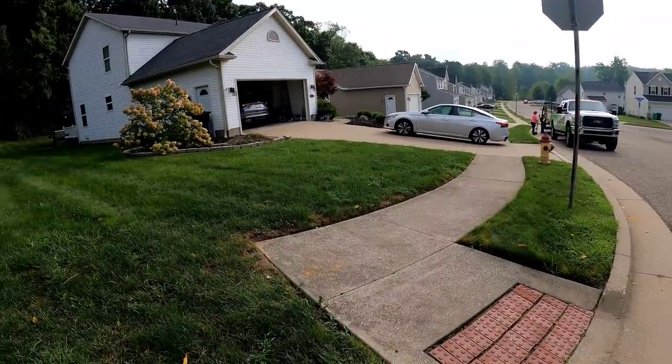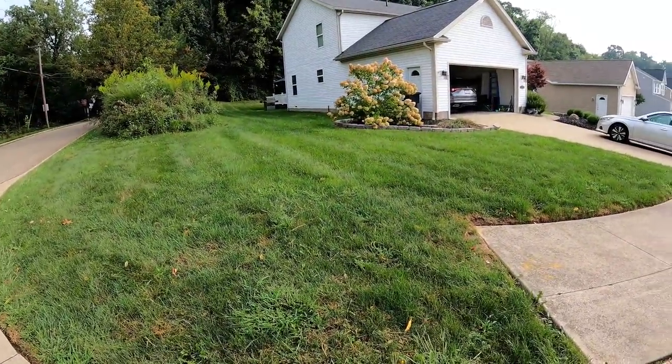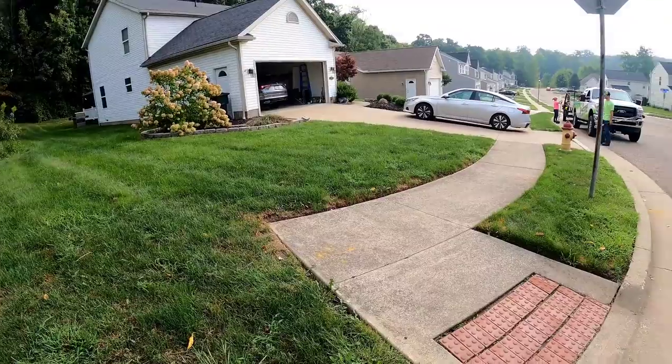All right guys, so two more after this one, and then yesterday's full route will be complete. Right here, you're looking at a $65 lawn.